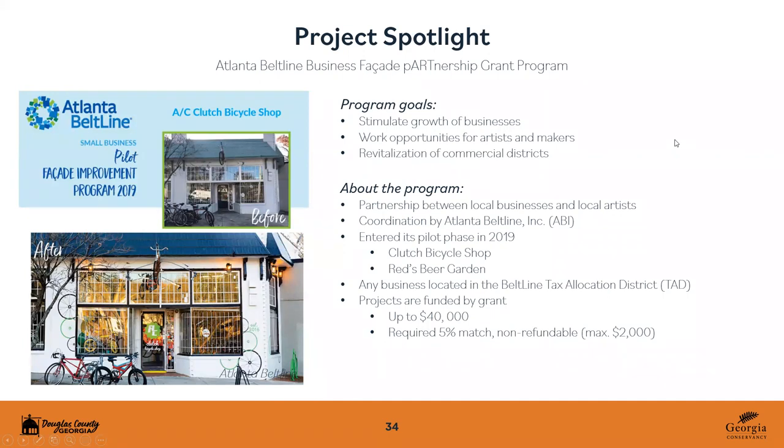So a little bit more about the Beltline program. Started in 2019. It's funded by the Atlanta Beltline. It gives up to $40,000 to commercial property owners. They're required to match 5% of that. And I think the best part about this program is that it matches a local artist with a property owner. So again, it's doing that twofold benefit, one to the arts community, and then secondly to the business community. And then lastly, of course, overall, the big effect is that it's better for the neighborhood and the whole district.